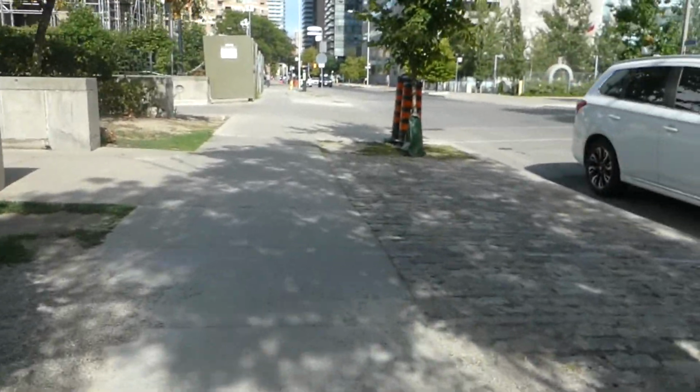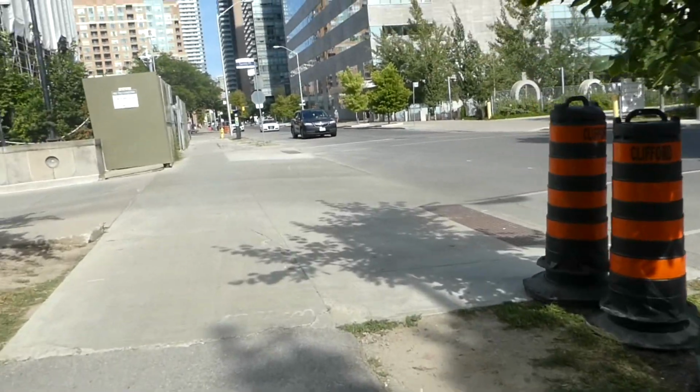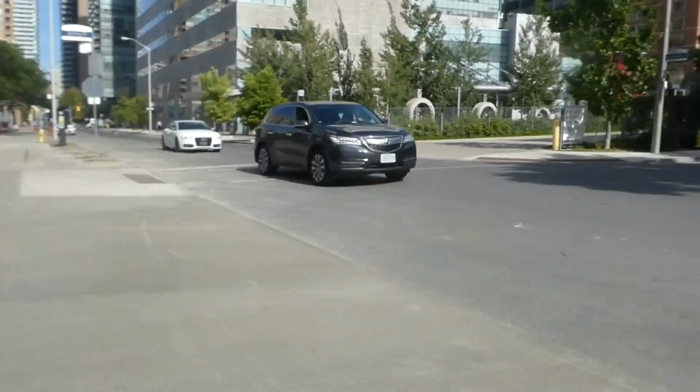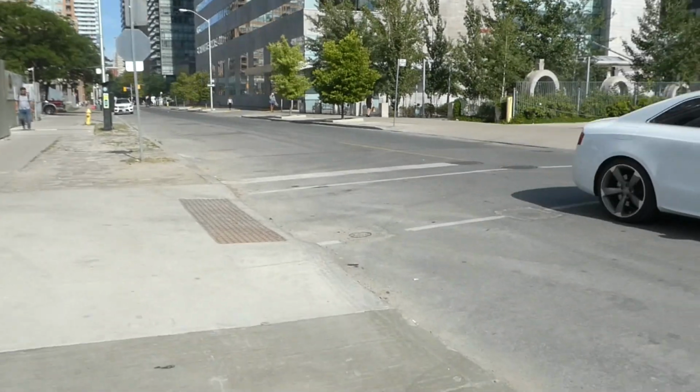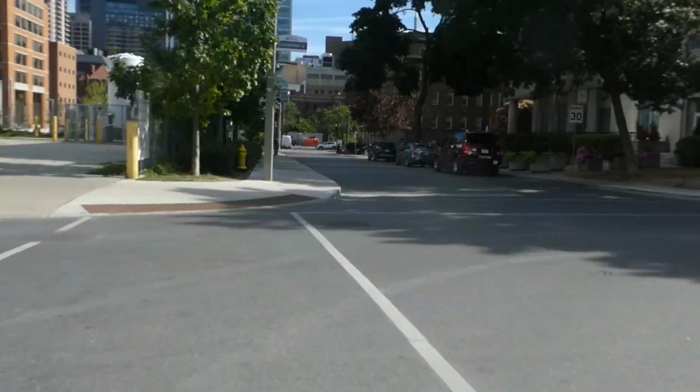Here is Surrey Place. You know what? I think I'll head down. Again, I'm making this all up, but no, that is not College Street. Okay, forget it. I'm not going down there, but I will cross here for sure.